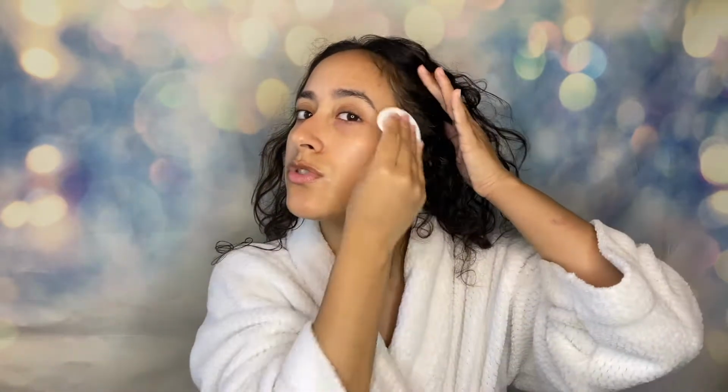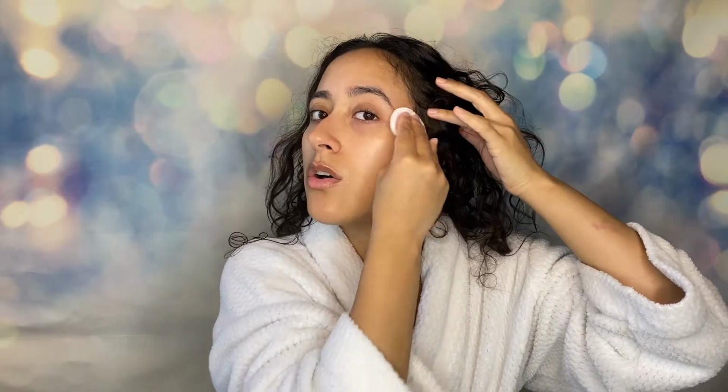So I just spot treat. I don't put this all over my face because it can be drying if you use too much all over. So if you notice, I'm just really using it in the areas where I've had some breakouts. You can also use this if you have acne or anything like that. I have had a breakout back here, so I'm gonna use it here.